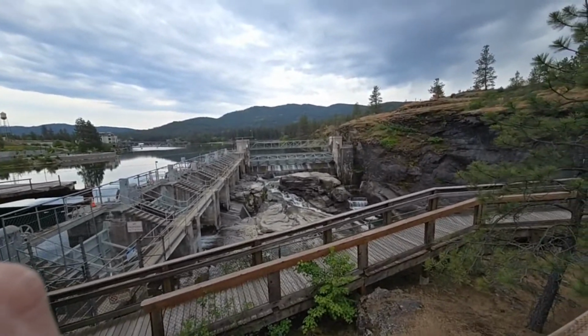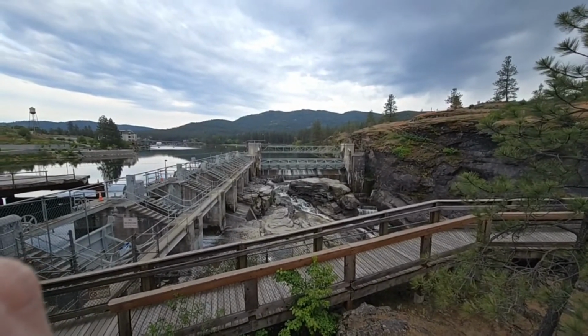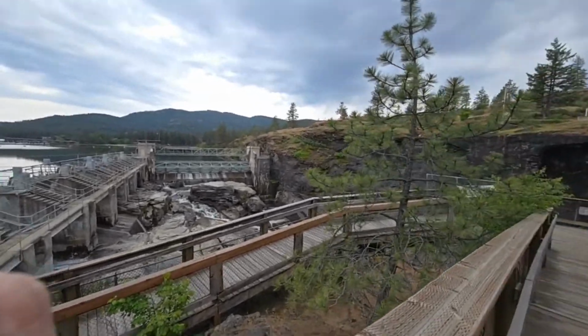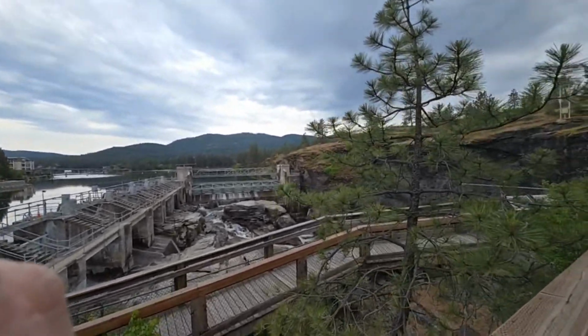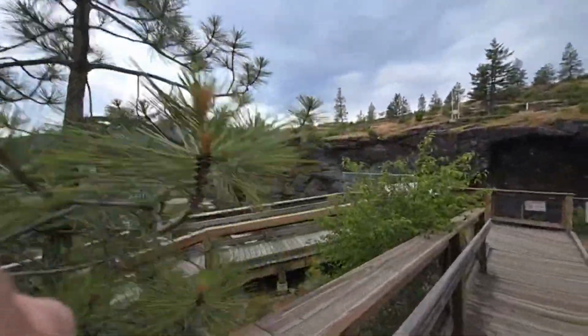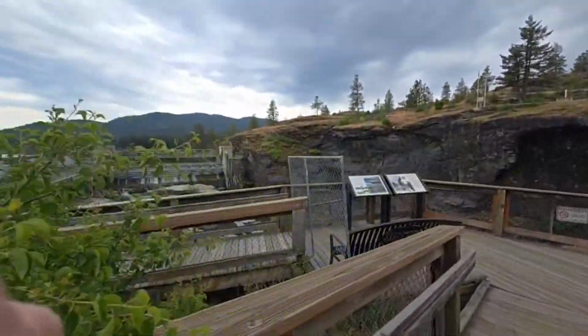You can see the beautiful dam here. They got this thing closed off pretty well. I've been out here when this thing's been at full rip roar, and it's pretty nuts. You get the spray off the rocks over here, and it gets you right in the face.